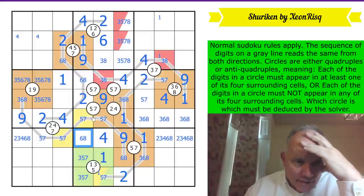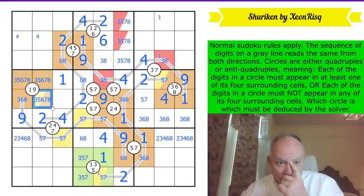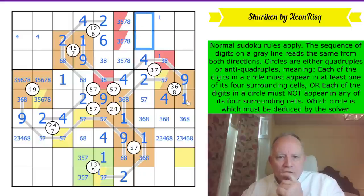Gosh, this is crazy. Okay, the other of 5-7. Oh yeah, that is yellow. That's on the palindrome, so that's there. So the other of 5 or 7 is in this cell. The other yellow, I mean, is in that cell. Must be. And there. And in one of those two.